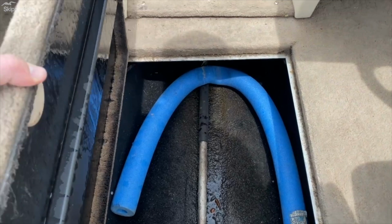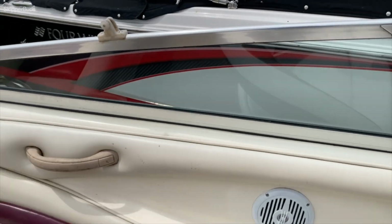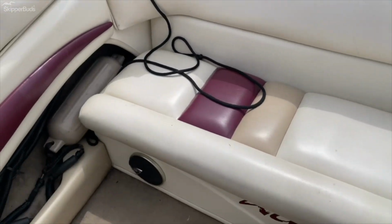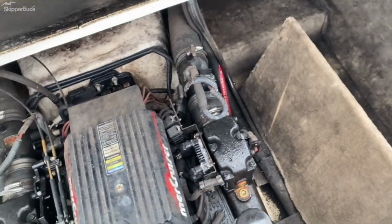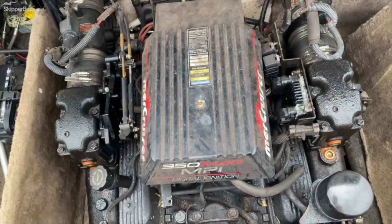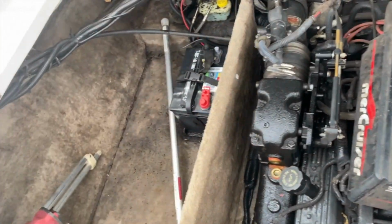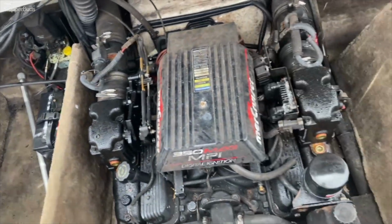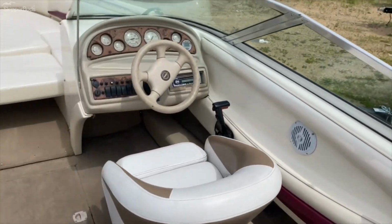Nice large ski locker. Like I said, you have some storage under here as well. And then here's your 350 mag Mercruiser. This boat also does come with a Bimini top.